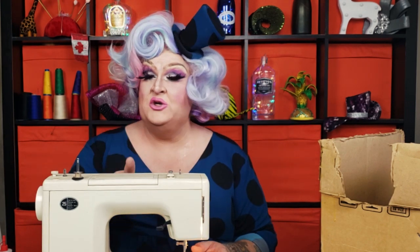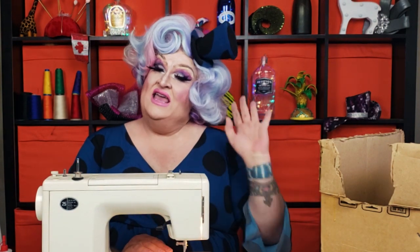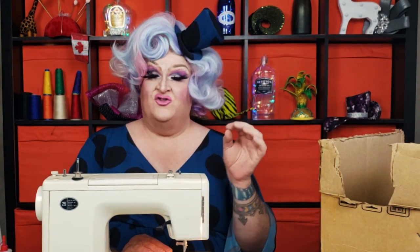Now, again, I'm just recapping. Make it heavy. Don't make it too elaborate. And make sure it's got all its accoutrement. Once you've done that, if it doesn't have a straight stitch, a stretch stitch, you'll still be able to make brilliant outfits. There you go. I hope that helped you when you go looking for a machine.